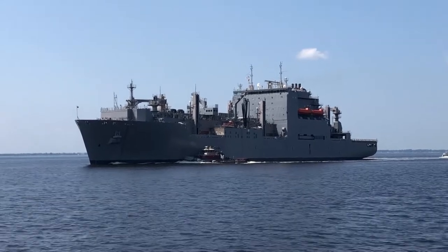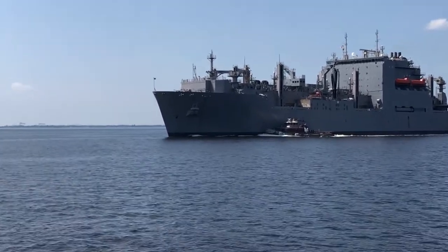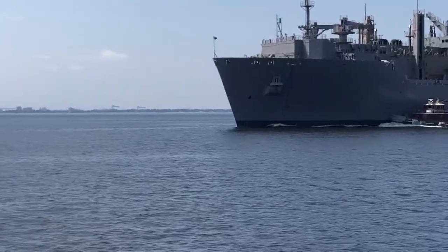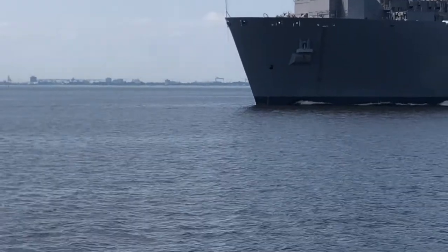See the dolphin right in front? And we have an inbound ship to your left. This one is hull number one. Look at the bow of that ship. We'll see a dolphin every once in a while jumping off the bow of that ship. They like to get to the bow wave. At least I saw it just a moment ago. There they are again, off the left side of the bow, number one.